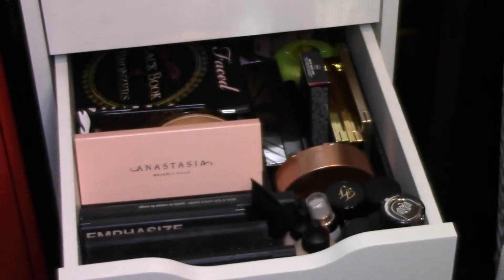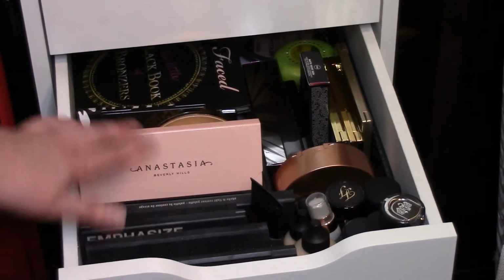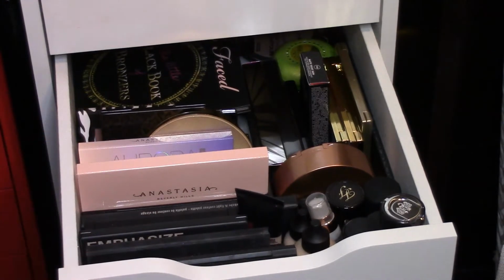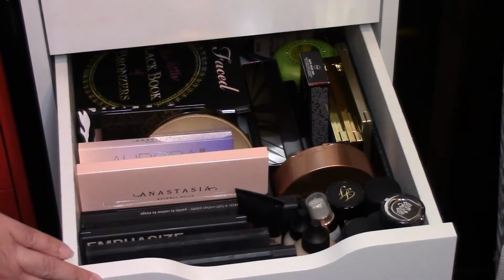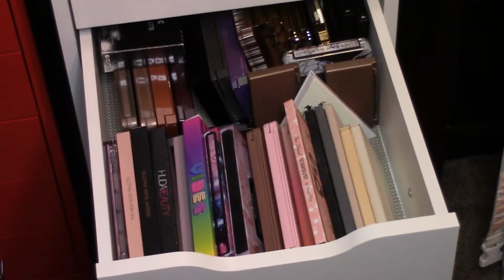But I think that's everything out of here I want to get rid of, and then of course I decluttered some lipstick and stuff, so that's all I'm going to do for getting rid of some of my makeup things in there. Next I have my eyeshadow drawer, and it scares me. This scares me because I don't want to get rid of a lot. I don't even know that I want to get rid of any, to be honest.